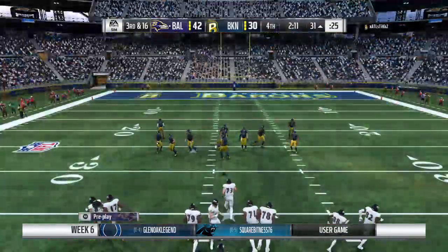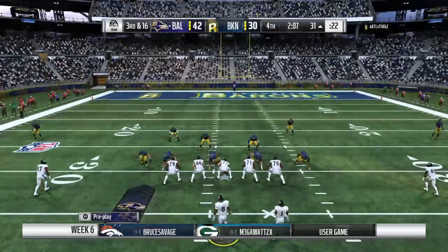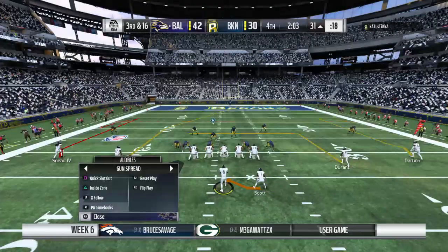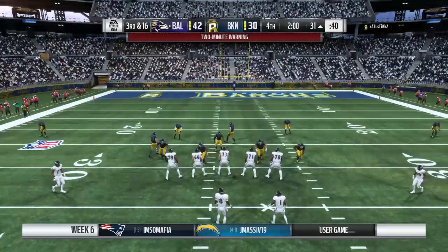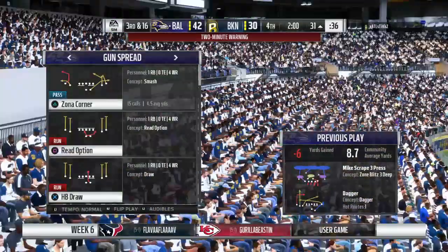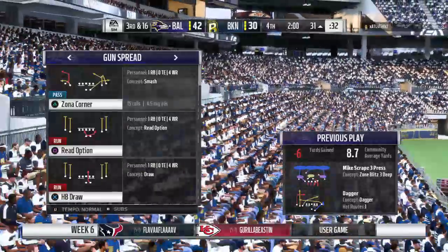They don't need to run another play here before the 2-minute warning. Let's see if they do it anyway. All right, now, lucky 56. Lucky 56. Time for a break. We're back to finish this one off after this.